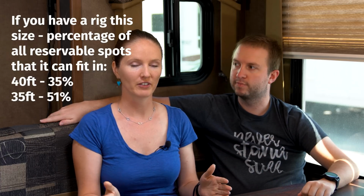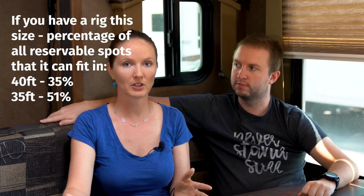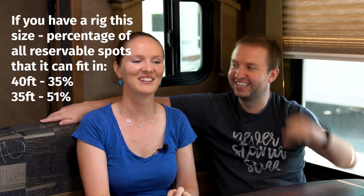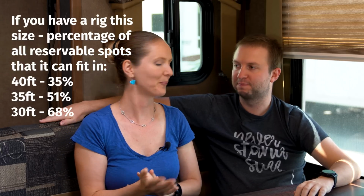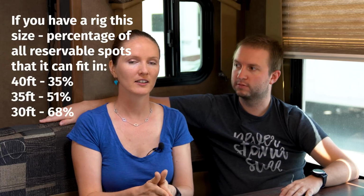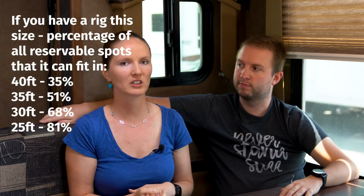If you have a 30-foot RV, there are some campgrounds where at least 35% of the spots will be available, or there are even some campgrounds where every single spot can accommodate a 30-foot RV. Is that Curecanti again? Yes, that's Curecanti. On average, you would fit in 68% of the spots. About two-thirds. Then, if you have a 25-foot RV, which is basically what we're in here, right? Yes, it's about the size of ours. We would fit in at least half of the spots in every single campground. Wow. And in total, on average, it will be 81% of the spots.